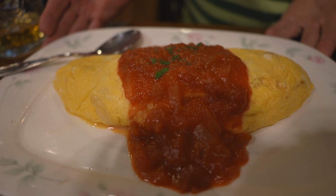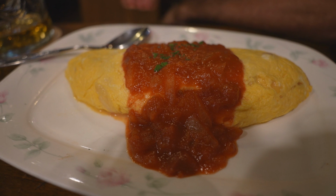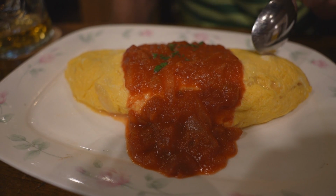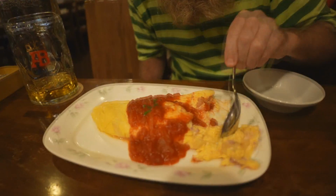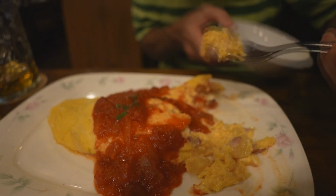So they don't serve any desserts here, but the closest thing we could find was an omelette, a giant omelette for dessert. It's got potatoes and onions inside. So we have a peek. Looks fantastic. Let's just go for the egg by itself. Let's break it down here. Egg by itself.